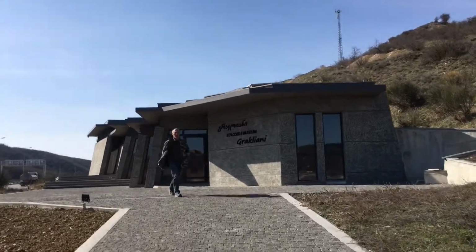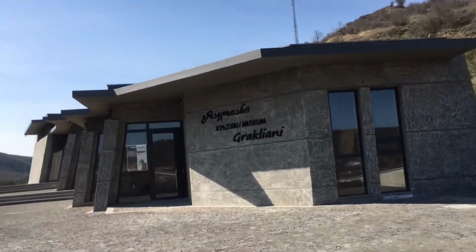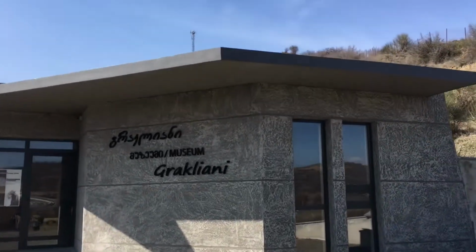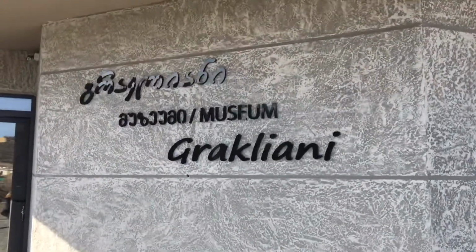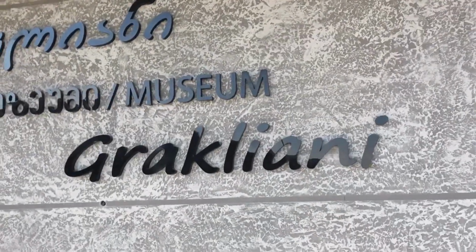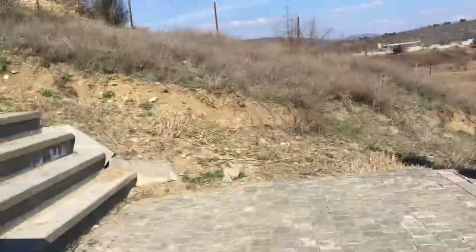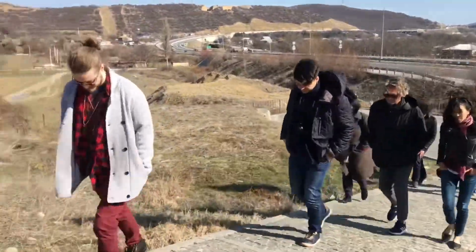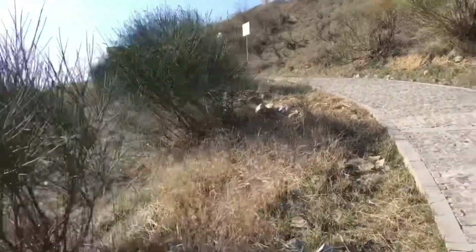Wow, it's really gorgeous. Elegance, simple. I like the technique there. It's a very natural museum, huh?